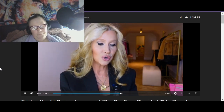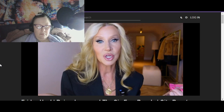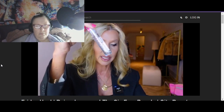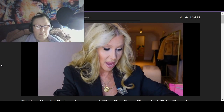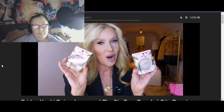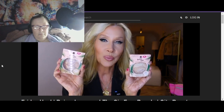Then they added some of their new glosses, and I will say I tried the peachy one. I think I left it downstairs, and it was very matte. But then I layered something over it, and it was beautiful. But their plumpers, oh my gosh. Okay, this is just a diamond gloss, Mineral Wear lip gloss in the clear. And these I don't think are plumpers, Mineral Wear lip cream. But I will say they are matte. And then this is the Butter Glow pressed powder in Natural Glow and Translucent Glow. I've tried Natural Glow before. Do not think this is a bronzer. It's just a finishing powder that has a little bit of a sheen.